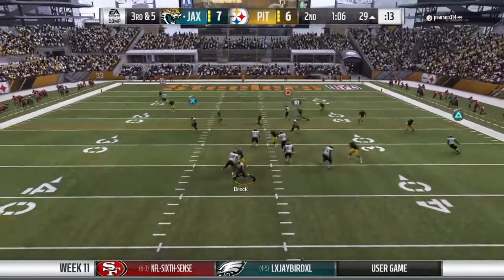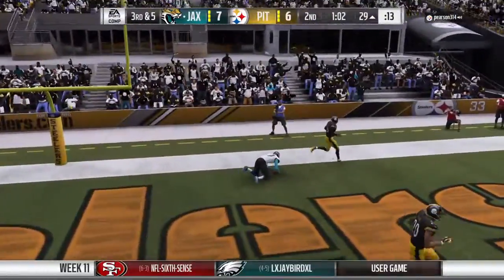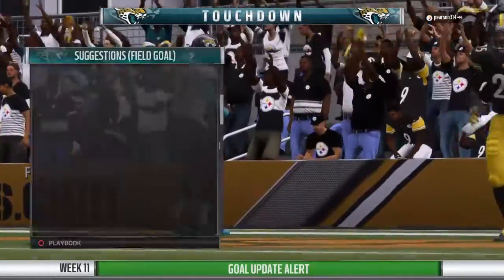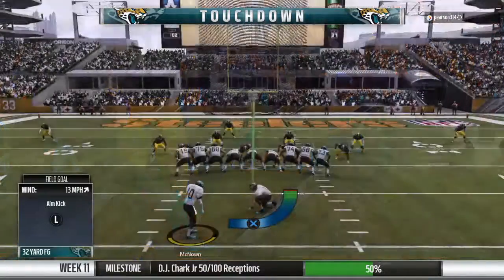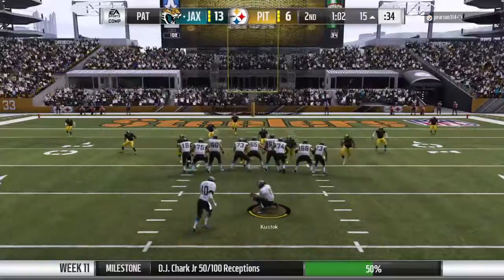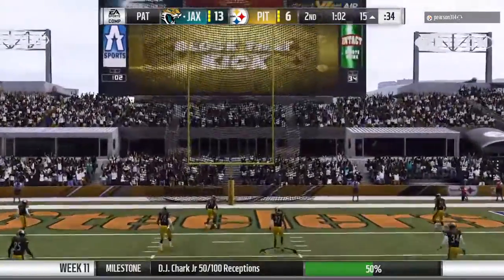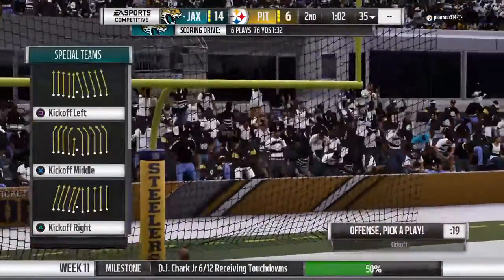They'll stick with the passing game as he looks to throw. Forced out to his left. Got his man. It's caught. Touchdown, Jaguars. DJ Chark with his 2nd touchdown here in this first half. And the Jaguars add on to their lead. And he's got it up and through.